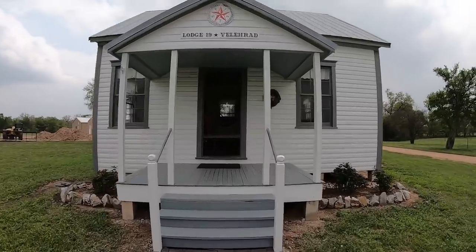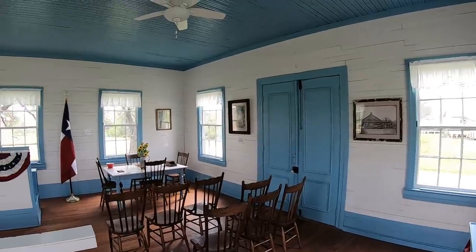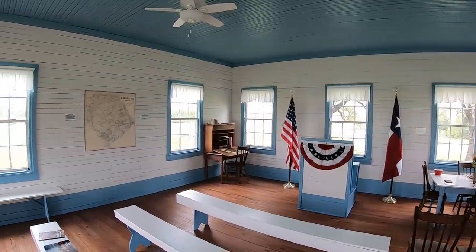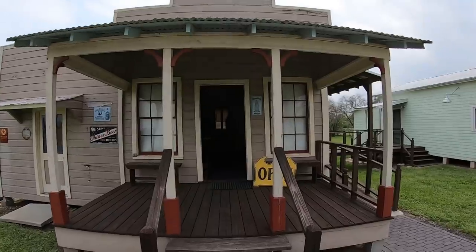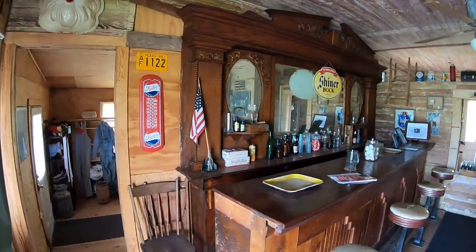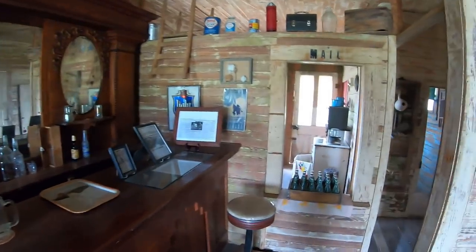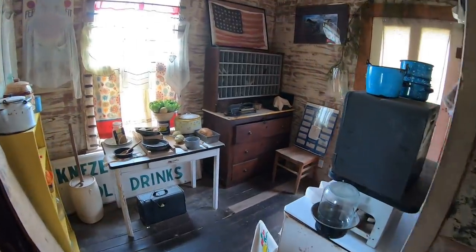This 1897 lodge was moved here in the year 2018. Beautifully painted inside. This is just a fantastic facility. So this is the Hospada Tavern. Oh, this is great. Look at that. So cute. Well done.